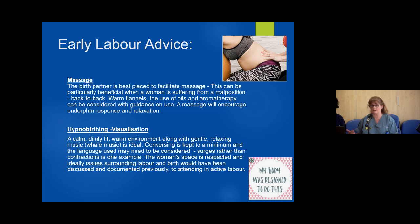Peppermint oil is another good one, because sometimes in early labour you can feel quite nauseous. So a bit of peppermint oil, just a few drops on a cotton wool bud, will actually help you to reduce your nausea. We want to make you as comfortable at home as possible, because we want you to be there for as long as possible.